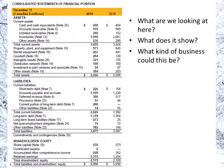What kind of business could this be? Well, what can we see here? It's a bit hard to tell, isn't it? So there's not really enough information. We can see that there are inventories, but a lot of businesses have inventories and accounts receivable. So it doesn't tell you enough.